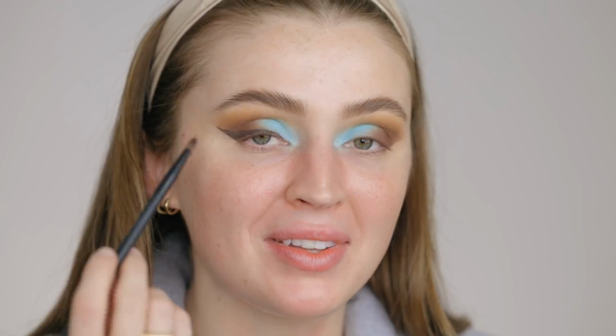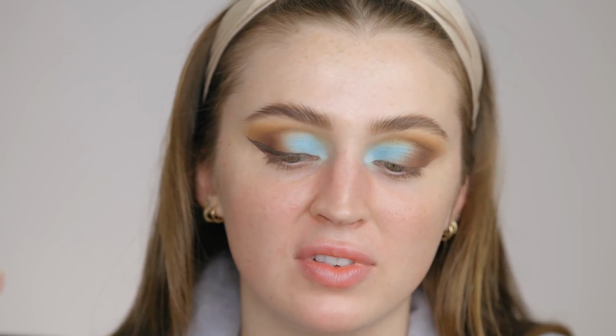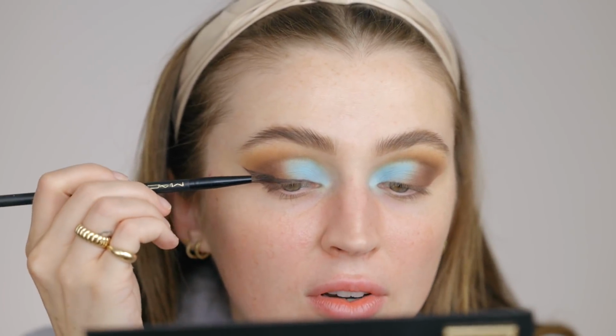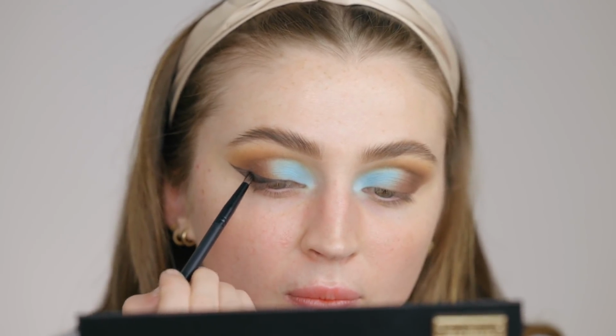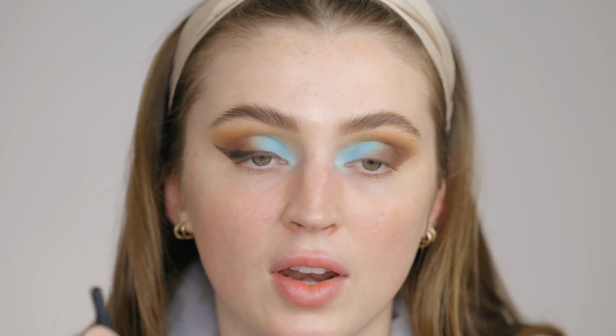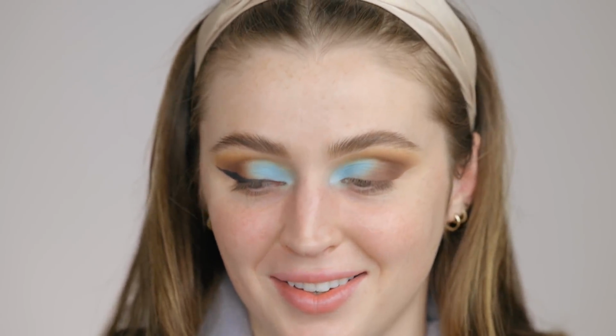I despise doing liner. I despise it. But once I put that liner down, then I want to take this little small smudgy brush and go in with the black shadow from the VIEVE palette. And I'm going to put that over top once I'm okay with how it looks. And just kind of fill that in. And then I'm going to go ahead and try and do this on the other side and see you when that finessing is done.